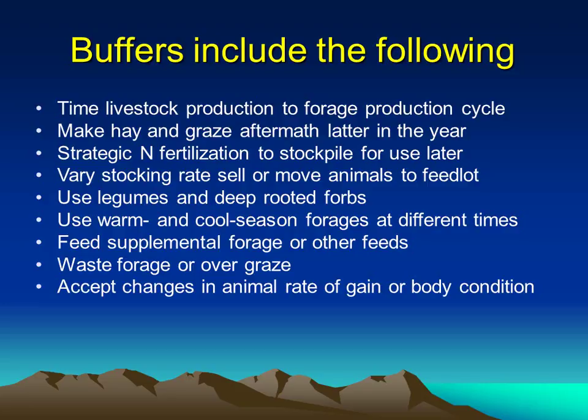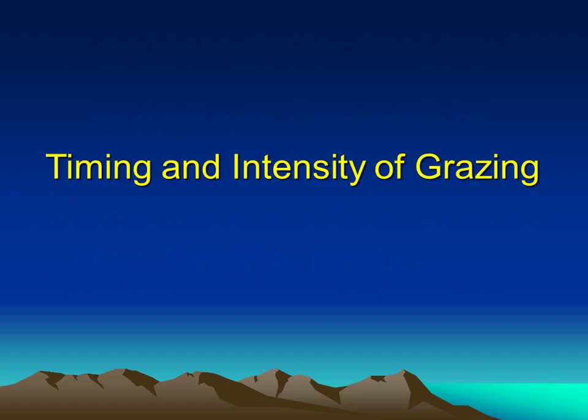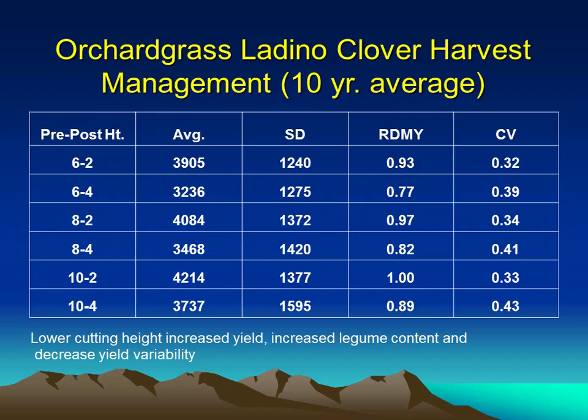Adding legumes and deep-rooted forbs help. We can use warm season and cool season annual forages. We can have supplemental forage, and that's what you're doing when you're feeding the hay. That's a supplemental forage. If you don't do something up here, you're going to either waste forage or you're going to have to accept a difference in animal performance. This is the ultimate buffer in the system. Problem is, too many of us fall back on what's going to happen instead of managing what we want to happen.